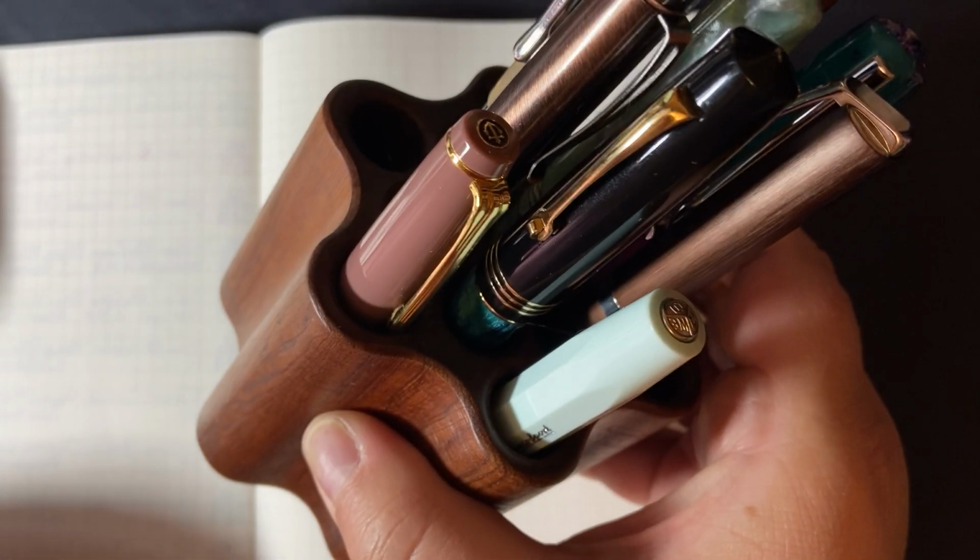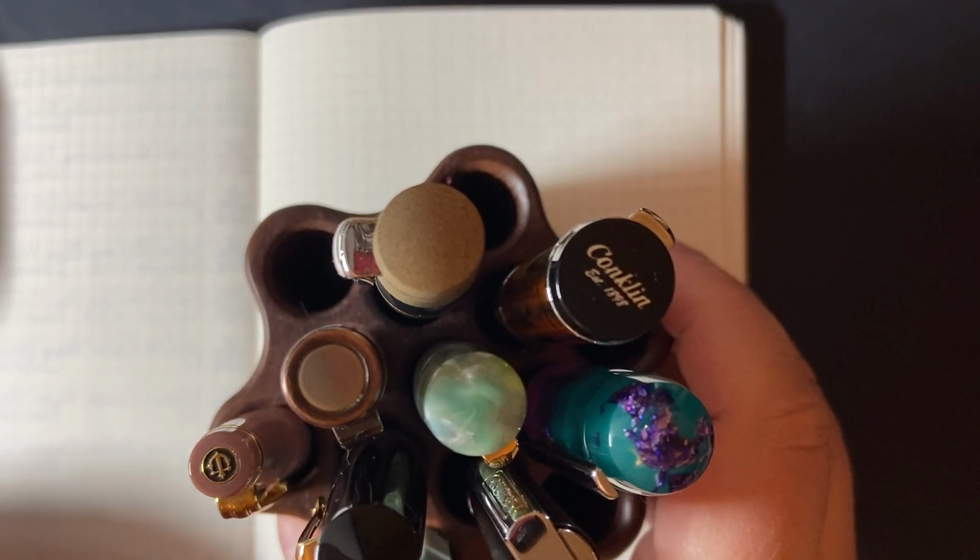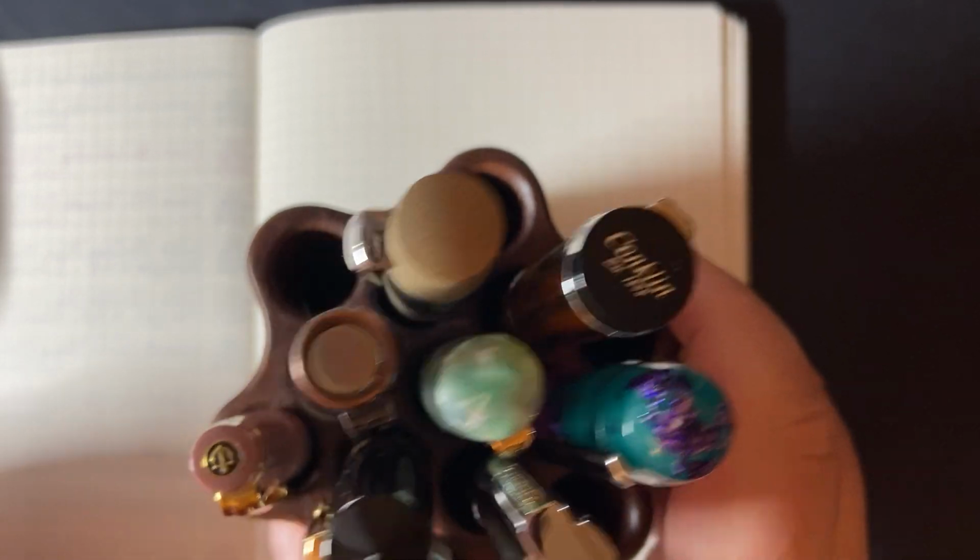Hello everybody, this is Rebecca Logan, and today I'm going to do another currently inked. Today I have 9 pens currently inked. Some of them you may have seen before in other videos, but some you won't have seen.